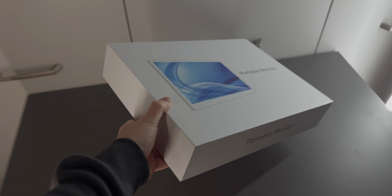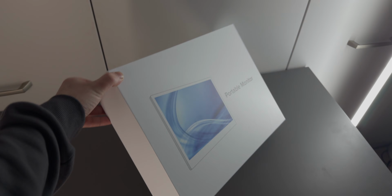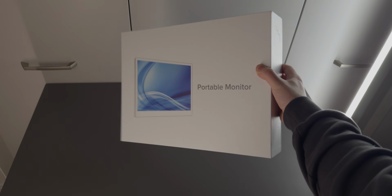Alright guys, so around 2 months ago, a company called UPERFECT reached out to me, emailed me and asked if I wanted to check out one of their latest portable OLED monitors. Now before they reached out to me, I was well aware of the portable monitor market. I didn't realise it was as big as it actually was.